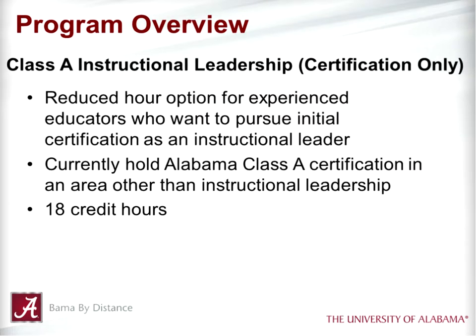The other option is certification-only for the master's, in the master's instructional leadership area, just getting certification. If you currently hold a master's degree, then you're eligible for the reduced hour option, and that is 18 credit hours. And with that, that means that you are adding a certification to your master's degree.